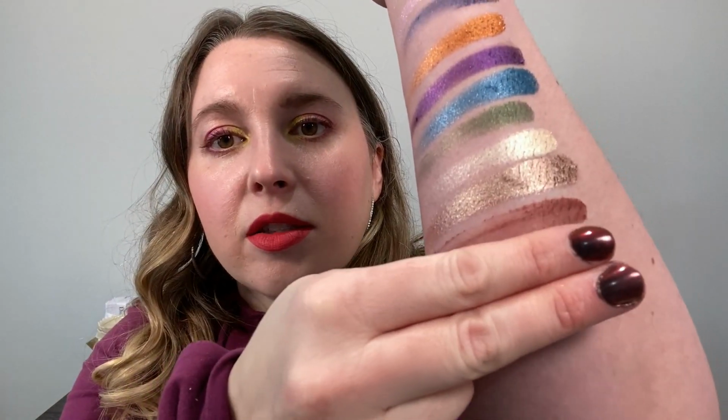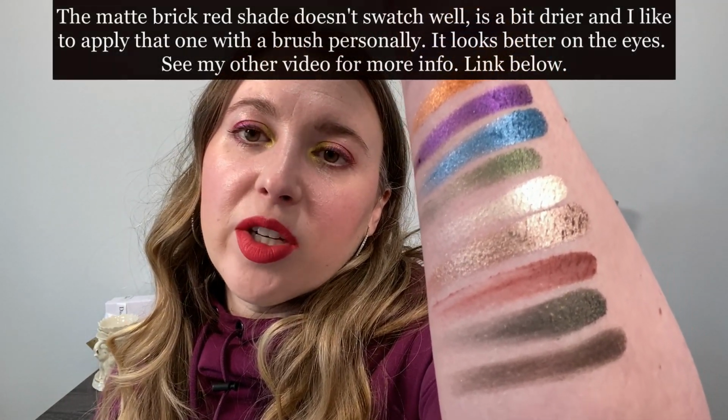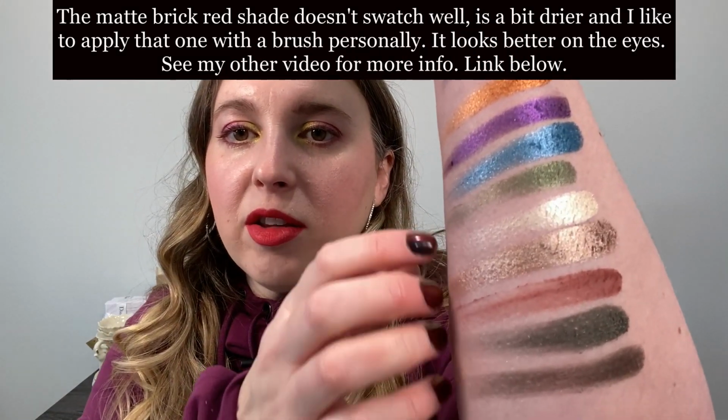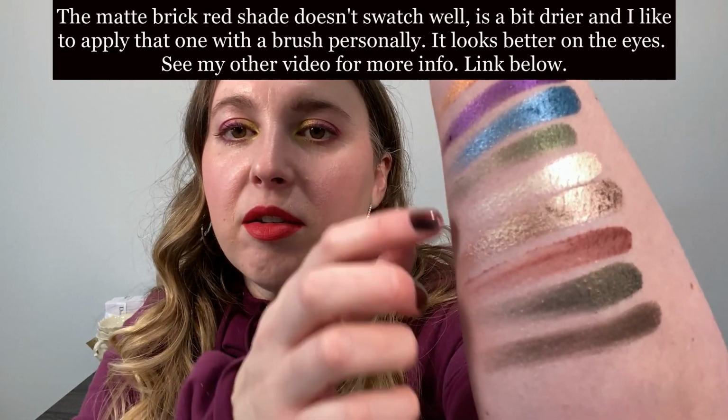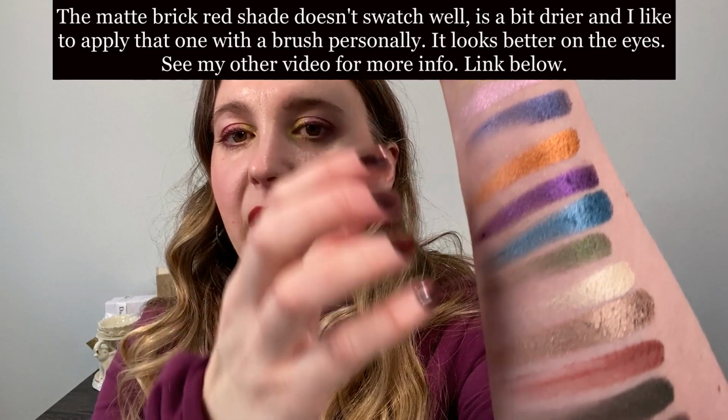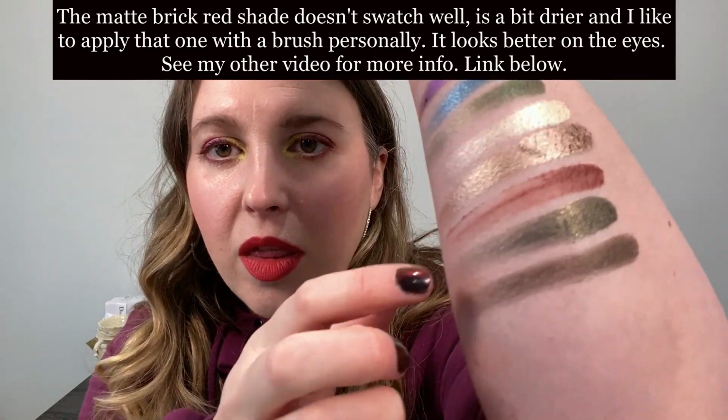These are the last two. And again, these will apply best with your fingers, but these will go on really well with a brush as well. They are more similar to a traditional formula. They're a little bit more powdery, but yet they still have a creamy texture to them. However, not as much as you would feel in Syren or Sciomancer.